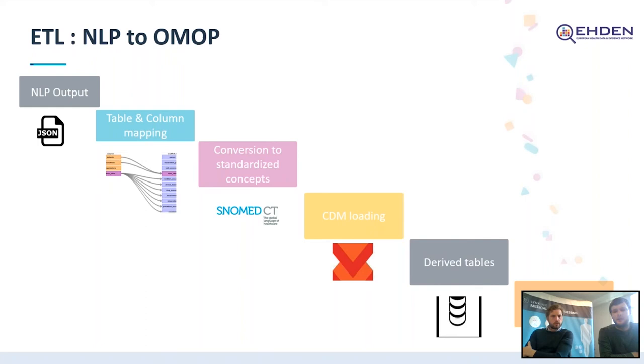We implemented our ETL in Spark using Databricks. We are fully running on the Azure cloud, and we set up a separate instance per client. So from this NLP output, we did the mapping and converted all the UMLS codes to standard concepts. Then we do a periodic loading using Spark. Our data flows in through a gateway in real time, actually, and we do the CDM loading every day. Once the data is loaded in the common data model database, we calculate the derived tables using pure SQL, like condition era and medication era. Also, to derive the visits from the dossiers, we use pure SQL.